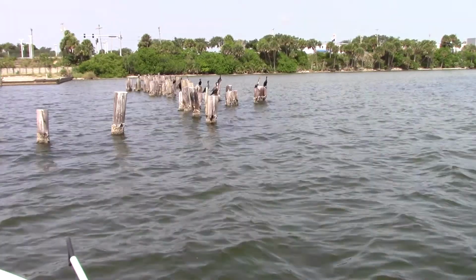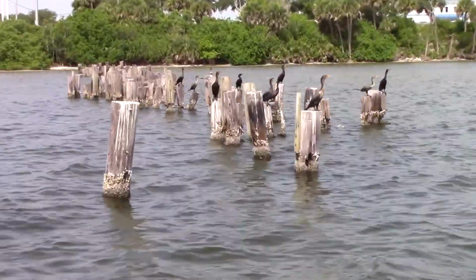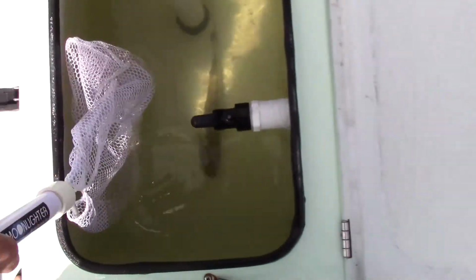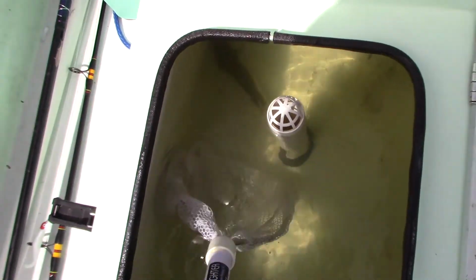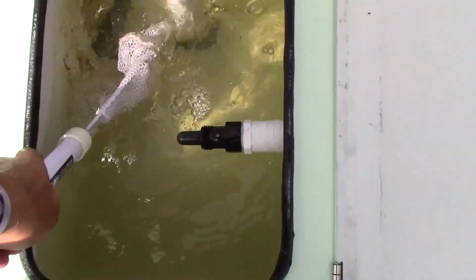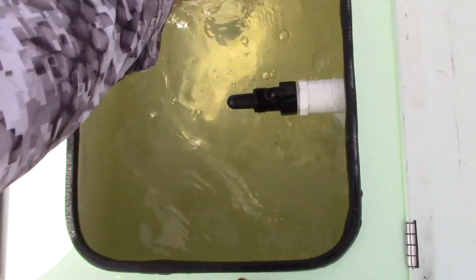I'm going to see if there's any fish in here that might be interested in a live mullet. All right. Let's take a look. There you are. You are a big boy. You know what they say about big boys. You know what they say? They say, big bait catch big fish.